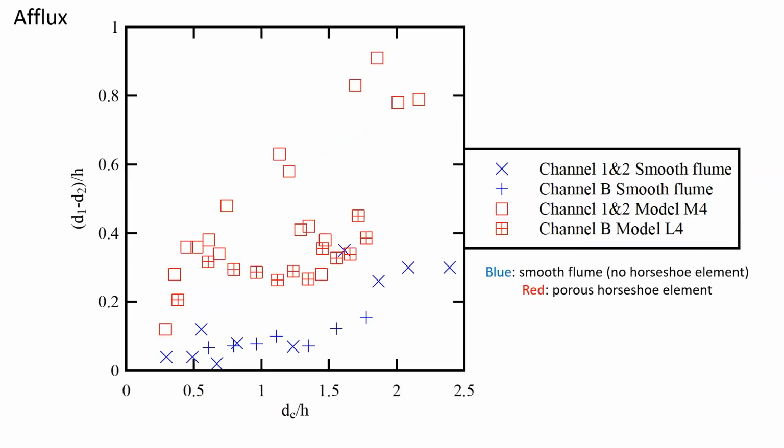In turn, we can derive the afflux, that is the difference between the upstream and downstream water depth, as a function of the discharge, with the same legend, and the difference between the blue and red data corresponds to the afflux caused directly by the presence of the horseshoe structure.